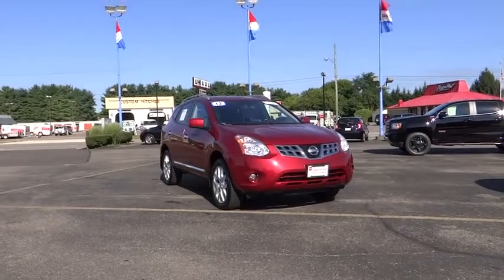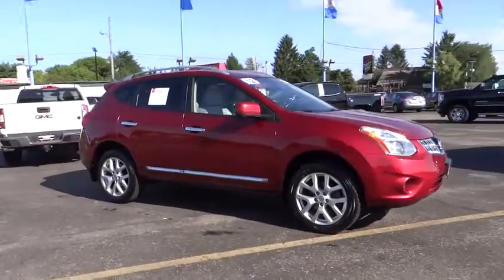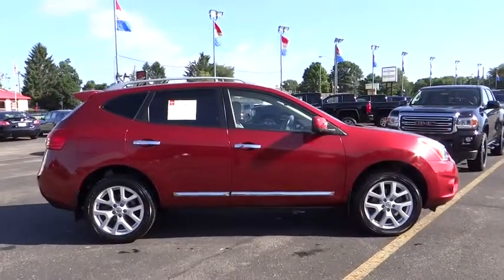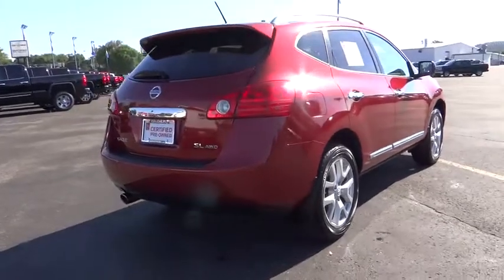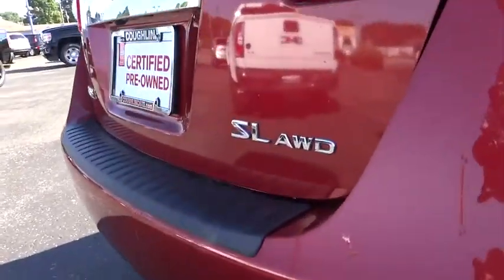2012 Rogue. The stylish Rogue gets 27 miles per gallon and still boasts nearly 58 cubic feet of cargo space. With a 5-star side impact safety rating and intuitive all-wheel drive for confident handling, the Rogue is more than you expect and everything you deserve. This vehicle has less than 50,000 miles.